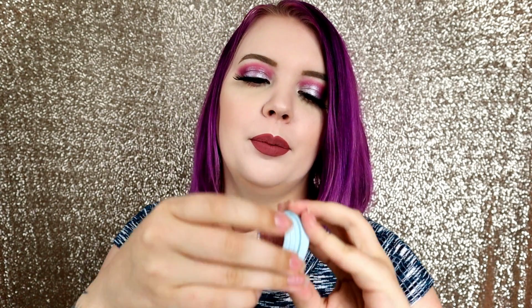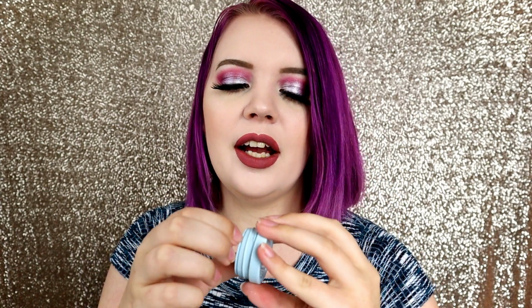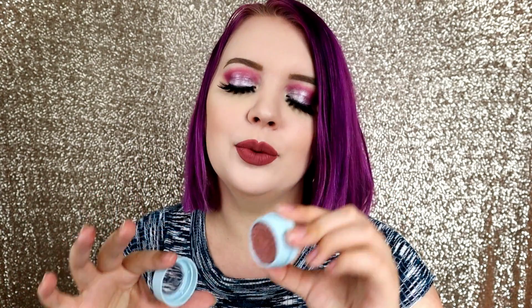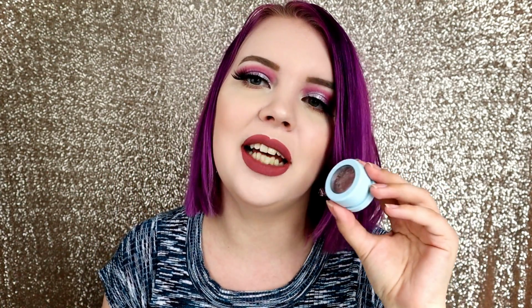But I forget that I have it. I wish these were easy to depot, like the shadows out of the regular palettes are. I know I can pull this ring out right here and kind of get it out. But I hear so many people saying that they break and stuff. If you get their palettes, they're all magnetic. You can pop them out super easy, and they'll stick to a Z palette. But the Super Shock shadows, I just wish I could put them in a palette for themselves or with my single shadows, because it's so hard to remember to use these things.